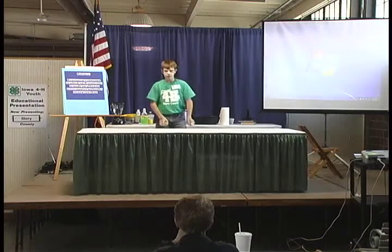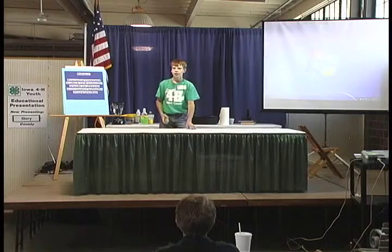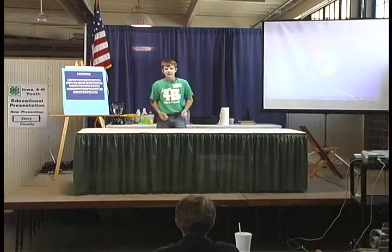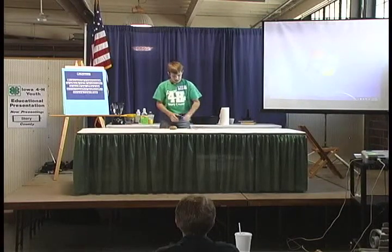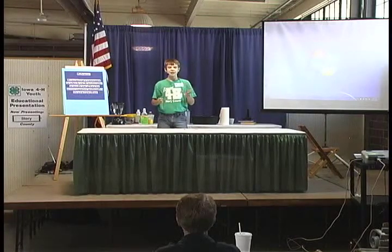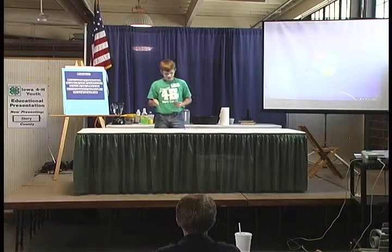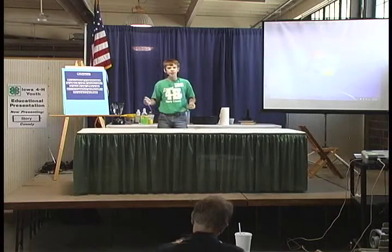So let's move on to my third experiment, the straw through the potato. All I'll need for this experiment, as the name indicates, is a big raw potato and some straws. Now, the goal of this experiment is to get the straw through the potato without bending or breaking the straw. When you first look at it, you think, this can't be done. Well, let me try it out for you.